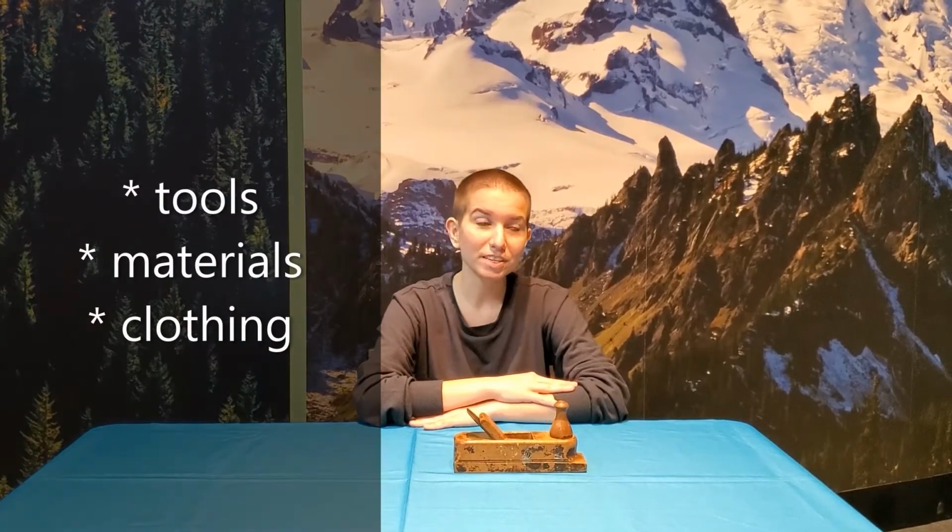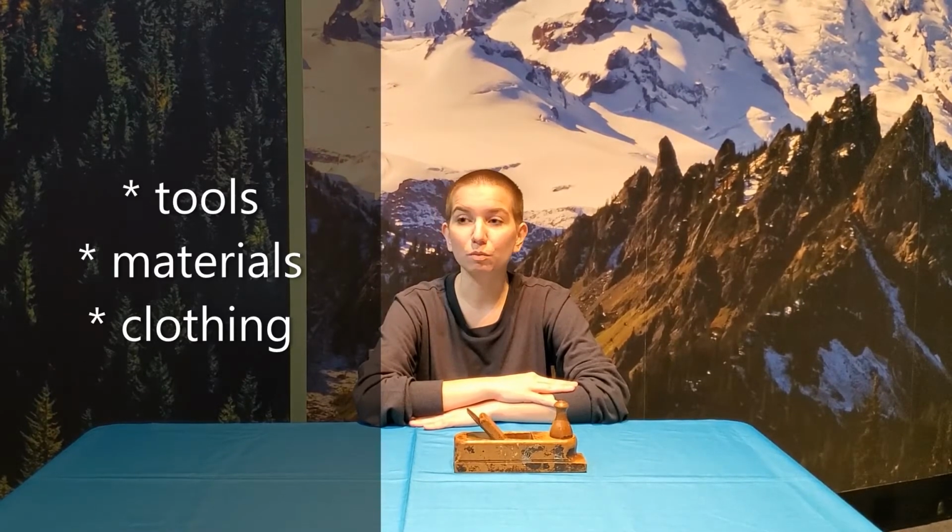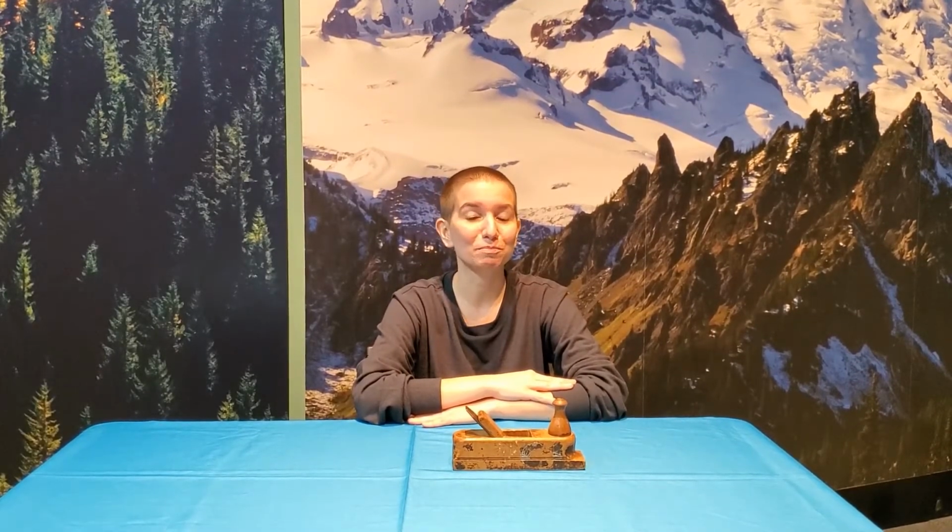And I think about the tools of the trade, some things like hammers, nails, saws, and I think about the materials that these might be used with, like wood and brick and concrete and plaster, and things you might wear as you're doing this work, like hard hats and tool belts and nice steel-toed boots. Those are some of the things that I think about when I think about building and construction in Seattle's past.